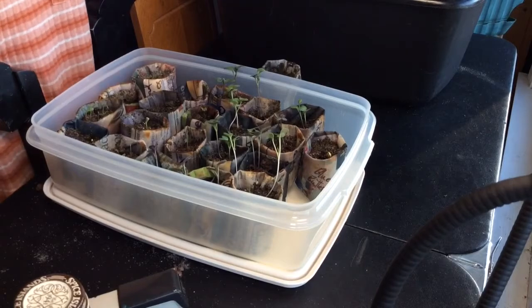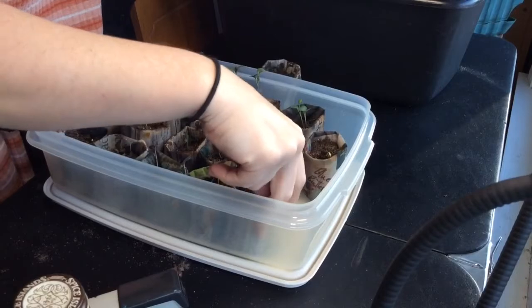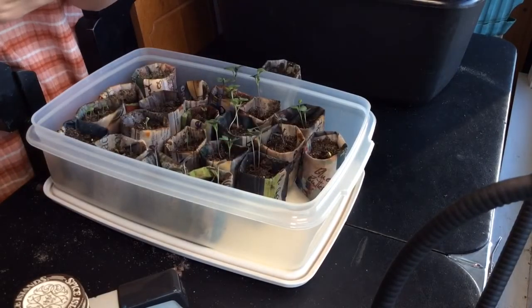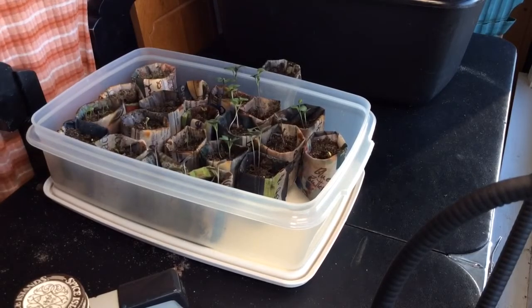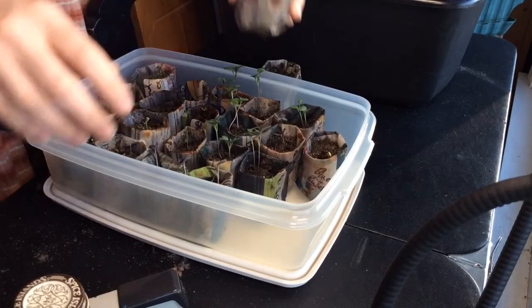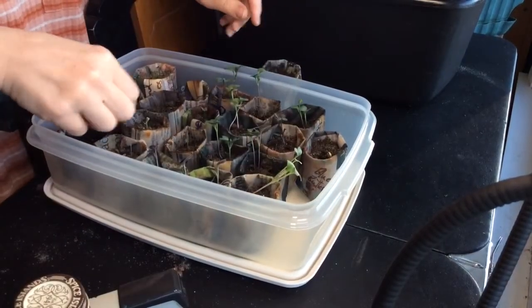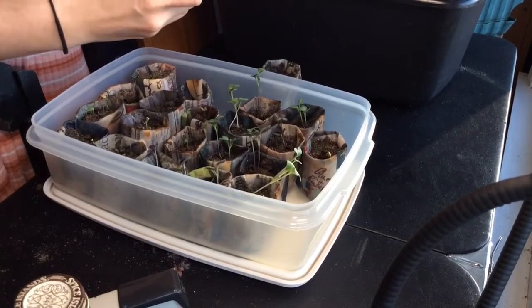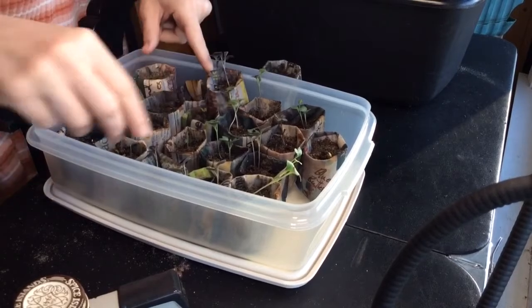So I have them directly under a grow light, like as much as possible, but some of them are still leggy, like this guy. He's gonna have to be completely repotted later because that is way too much space going on there. This is broccoli, so see, he's a little over ambitious looking for the light. Most of this is brassicas. This is probably red cabbage. Oh, that's my purple broccoli. Okay, so lots of broccoli in here. Do I have any cabbage in here?